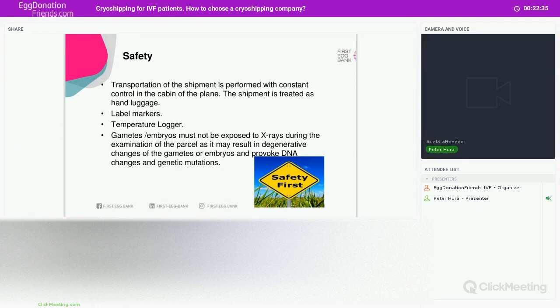For additional safety of our shipper during transportation, we equip it with a temperature logger with software. So anyone at any time can check the temperature inside in real time, as well as get a graphic illustration of the temperature during the whole trip. Because we know how important the temperature is for frozen biological material and how sensitive the cells are to its change.